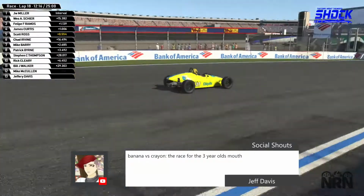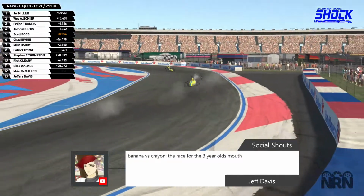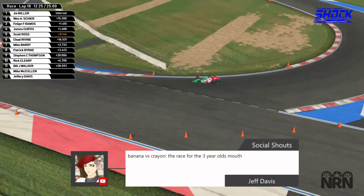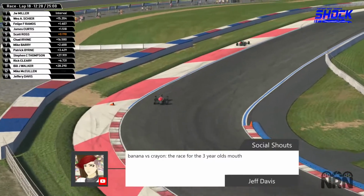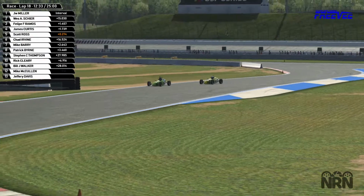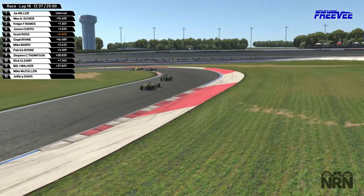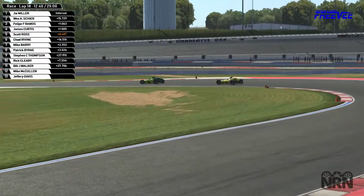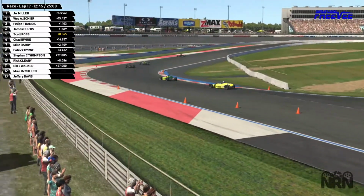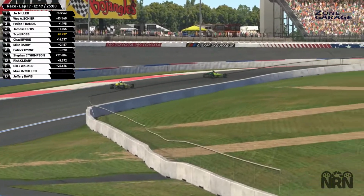I don't think we have an Oh Boy Oberto livery out here. We can take a look through the field. May have been J.W. Miller in the Castrol GTX colors is what you saw there. James Curtis going to have to deal with Scott Ross now, battling for the 4th position. Serge Cola taking on Crayola Crayons. This one, the race for a United States Marine's mouth.